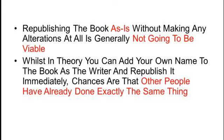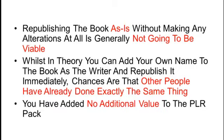One option is to take the book that you have just obtained before republishing it as is without making any alterations at all. This approach is generally not going to be particularly viable, however, because whilst in theory you can add your own name to the book as the writer and republish it immediately, the chances are that other people have already done exactly the same thing, probably many times over. Hence, what you are republishing is duplicate content, a book that is exactly the same as the one that has been published by 1 or 10 or even 100 other online entrepreneurs.